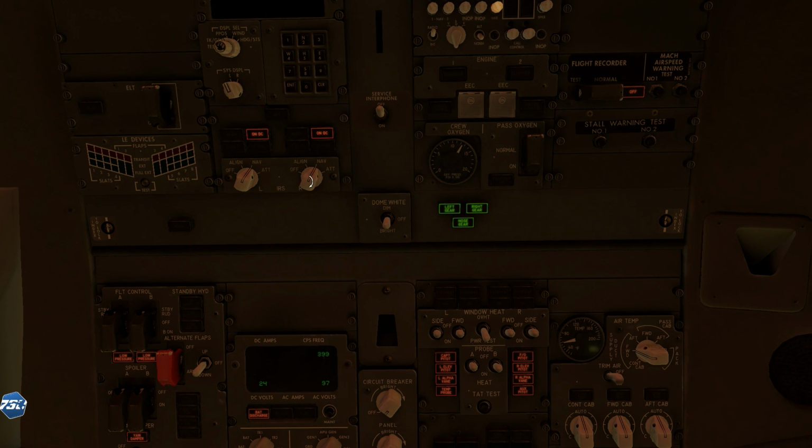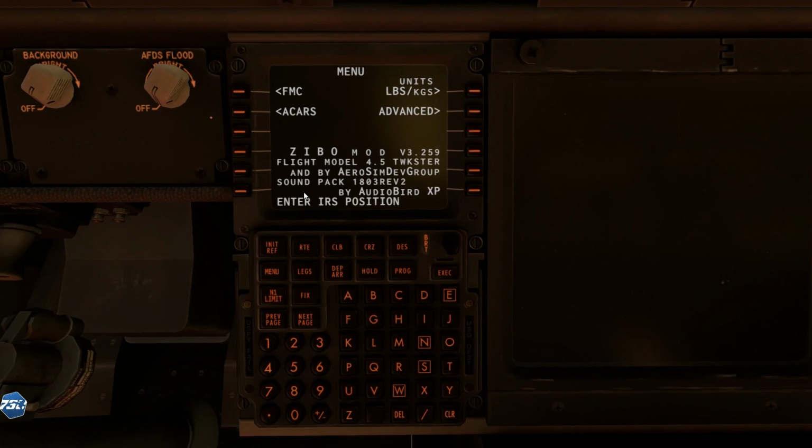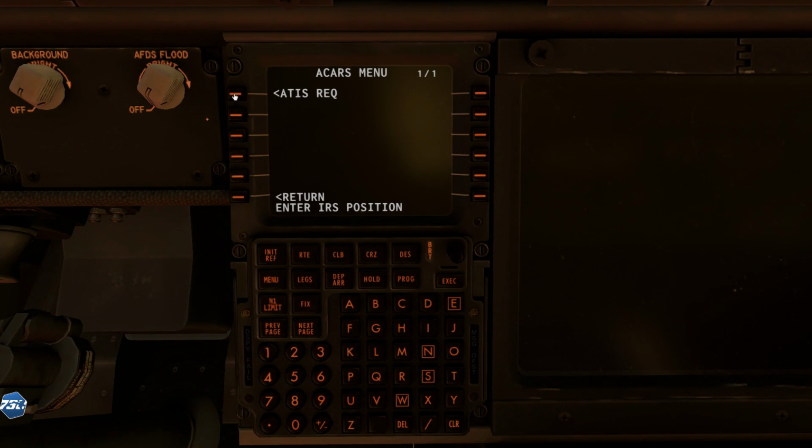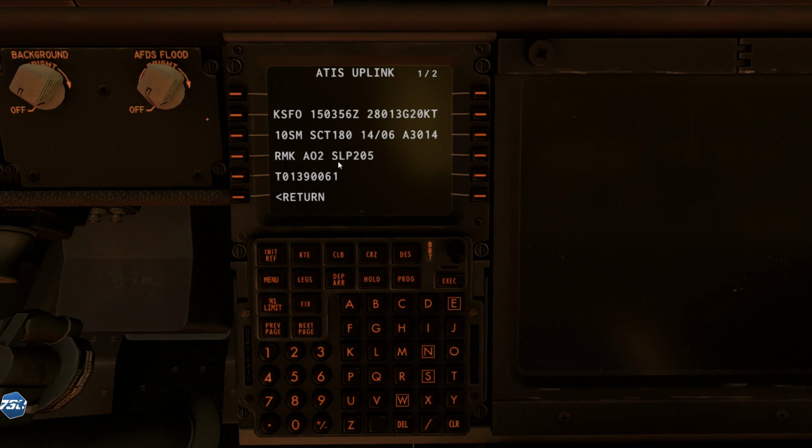Let's get those on. Let's come down and see what's on for the FMC. We have some other awesome things. Click on ACARS, I can get my ATIS information. So KSFO. Oops. Enter that in there. Send. 3014. A bit of wind. 14 degrees.